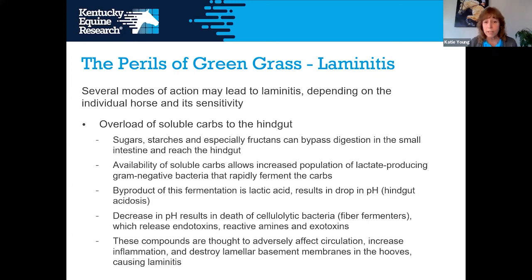Again, the byproduct of this fermentation is lactic acid, which results in a drop in the pH of the hindgut, which is hindgut acidosis. And then this decrease in pH from the increased acids actually results in the death of those cellulolytic bacteria, which are our normal fiber fermenters. And as these bacteria die, they release endotoxins and reactive amines and exotoxins. And that just all sounds really nasty, doesn't it? And it's going on in the horse's hindgut.